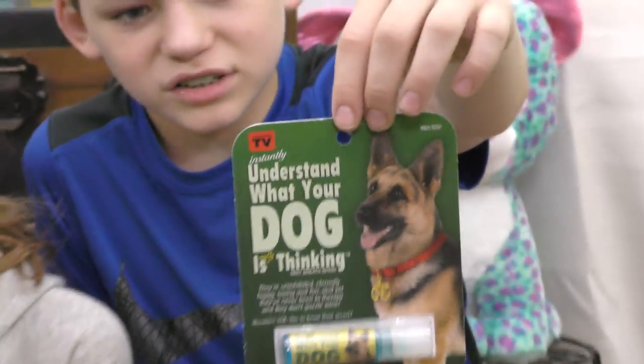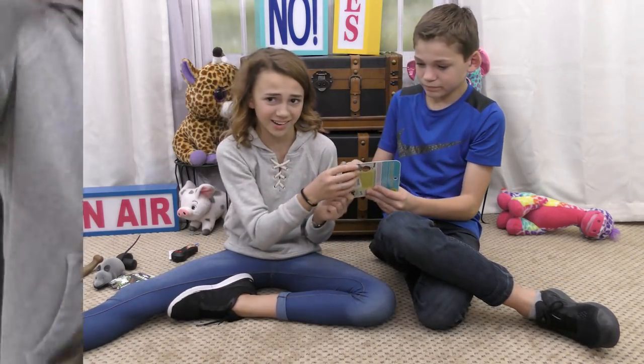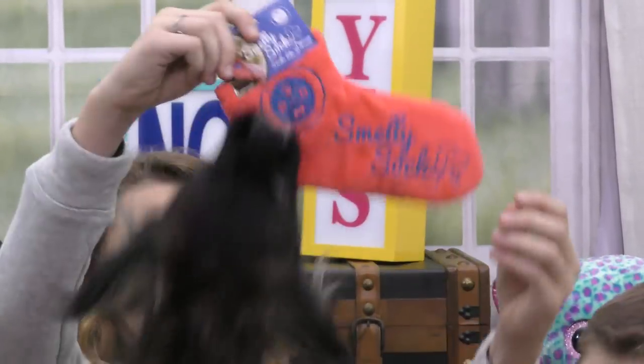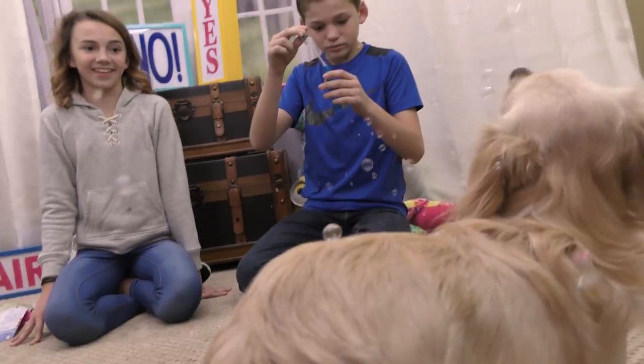Mom, is it for us or dogs? It's for us? I'm not putting this in my mouth. I think this is for dogs. This is what it looks like. Hershey's different. Wow, huh? It's on his eyelash.